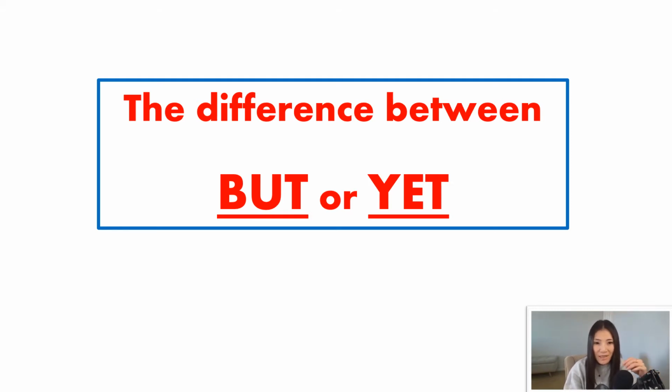In today's video, we're going to talk about the difference in the usage between the coordinating conjunctions but and yet. And while they seem to be almost the same, there is a distinct difference in the way we should use them. And after we go over the difference, let's finish off today's lesson with a short quiz.